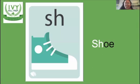What do you see a picture of? A shoe, yes. And the word to your right is the word shoe. So SH makes the sound what? To help you figure out what these sound combinations are and how they sound, you can say the word to your right and figure out what sound you hear. Shoe. SH is in the beginning of the word.